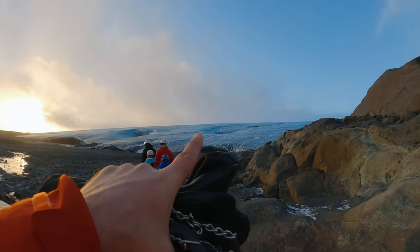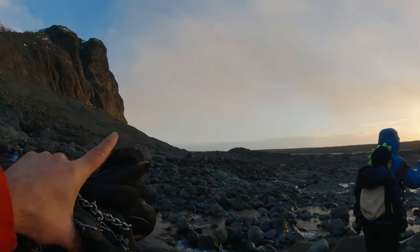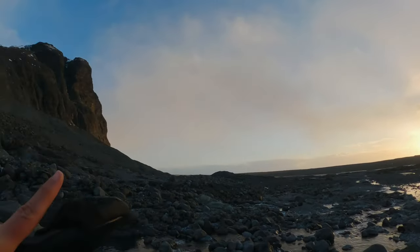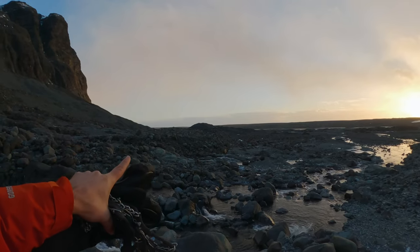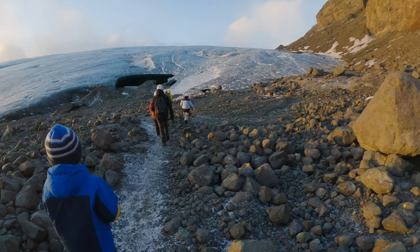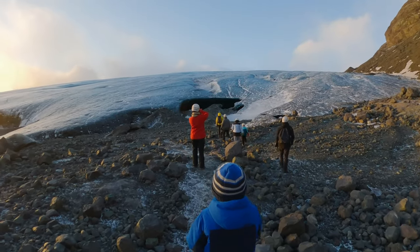All right, so another fun fact we just learned from our guide, Mike, is that this glacier, estimated 5,000 years ago, was as tall as that mountain. So all of this would just be like a huge mountain wall. So it's receded all that way. And when it was as tall as that mountain, it actually extended all the way into the ocean. I don't know how far that is from here, but it's beyond viewpoint. So a long, long, long way. That's pretty great. We're so close now.